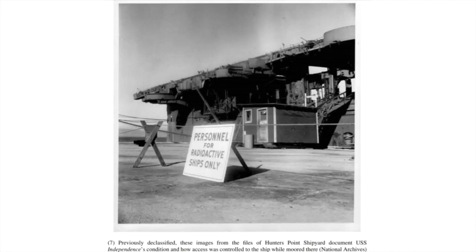That's why the radioactivity at Hunters Point is important to the families who still live there, because the families that went there to work live there to this day and are affected by the health problems that they developed while working with this radioactive material.